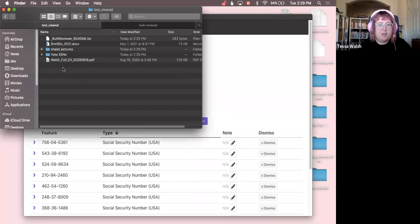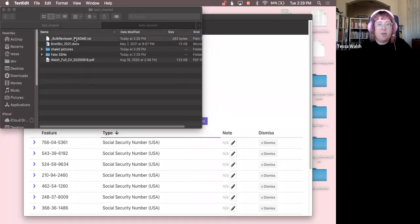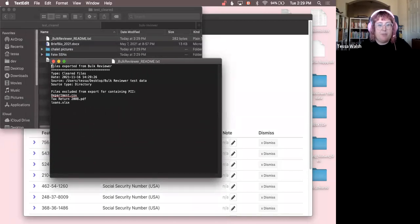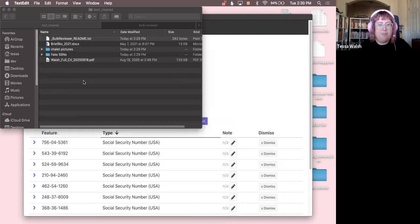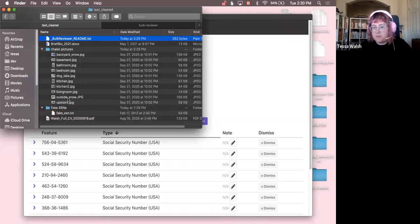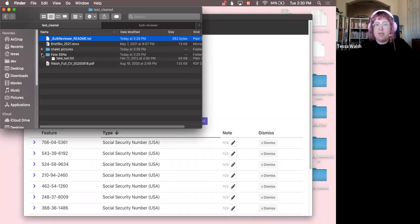And if we go to our test cleared directory, there's a README file here that has some information about the export, when it happened, the source it was from, as well as a list of the files that were excluded for containing PII. So here we have our department CSV, a tax return file, and that loans Excel document, as well as a copy of all of the original files that didn't have PII in them, with the same file paths and everything preserved. It's just the files that did have PII that are removed.